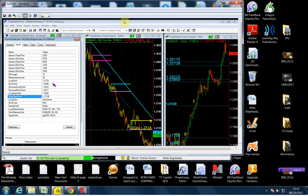So my long entry, I'm going to go long above 127.18. My stop is 126.95. And my structure long point, I have to find it. On the short side, I'm going to go short below 126.95. I have a structure short point at 126.17. And my stop is going to be the 127.18 on the short side.